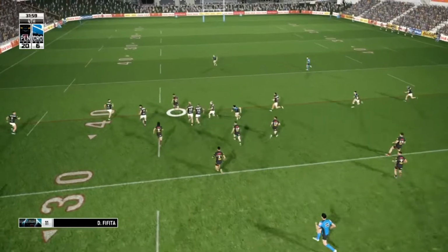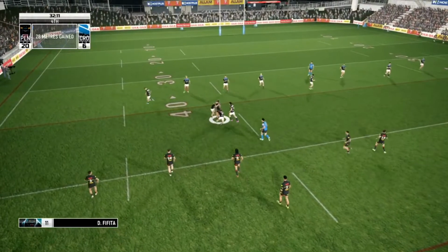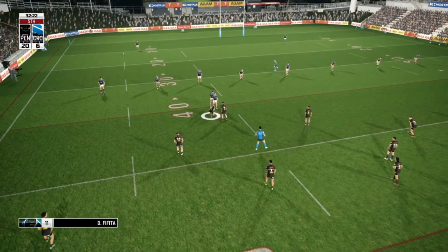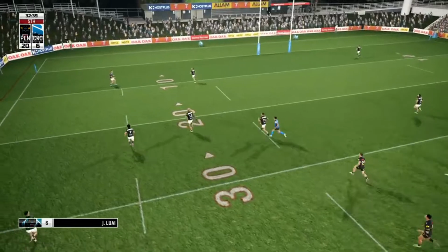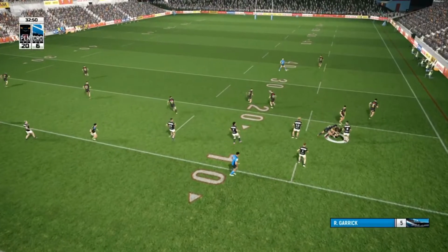Goes Jack Bird. Good short ball there to Fafita. Looking for some space. We know how damaging a runner he can be. He's taking him, Pappenhausen, and that's fifth tackle now. Considering what they were before this play, it's a good run by Fafita. It's going to be a kick there by Luai. Taken there by Garrick. And he's taken there.